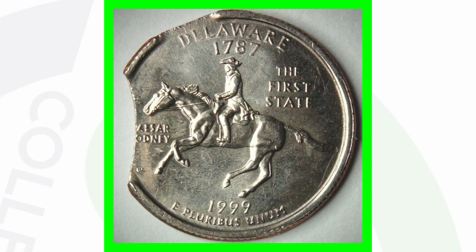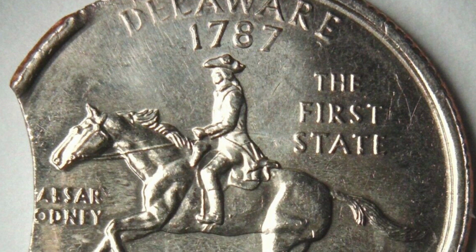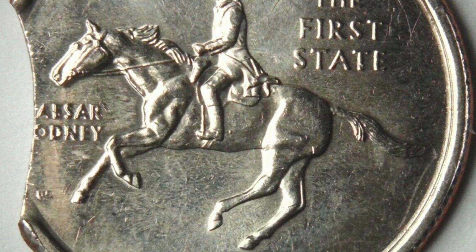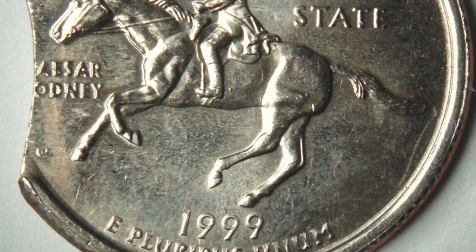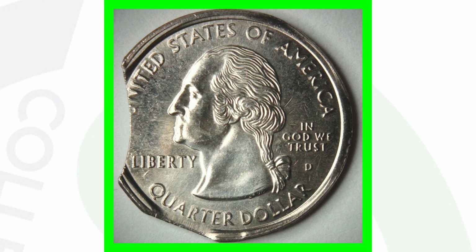Let's move on to the next quarter, which is a Delaware state quarter, and it's got a double clip. So these clipped errors, you can definitely sell them on eBay. This one isn't graded, so you can sell them on eBay, non-graded, graded, however you like. This coin did sell for around $25. So it's probably not worth getting graded, as it would cost much more to get an error coin graded than $25.